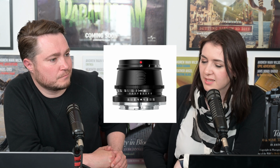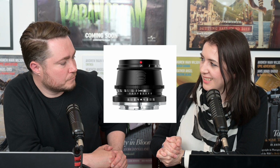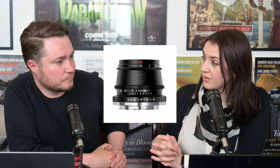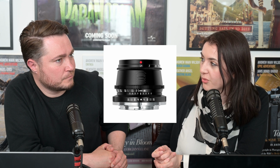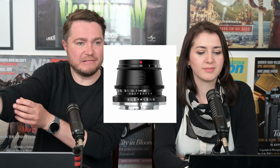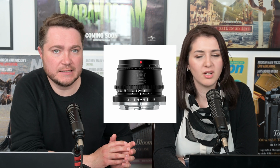Obviously, it's a Nikon lens. One thing against the TTArtisan lens is that it's manual focus, so not an easy one to get right, particularly if you're shooting right at 1.4. Depends on what you're looking for. It's a very creative lens, I will say that. I would also say the build quality didn't feel as nice as a Voigtländer lens.